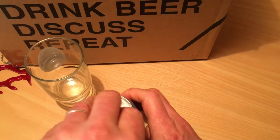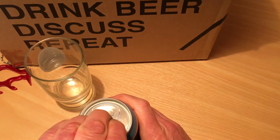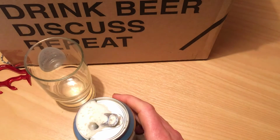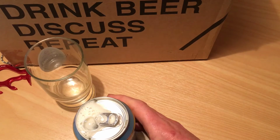So this is Norwegian beer, 4.7% ABV, 45 IBU, so reasonably bitter. And it's the mainstream beer from the brewery.